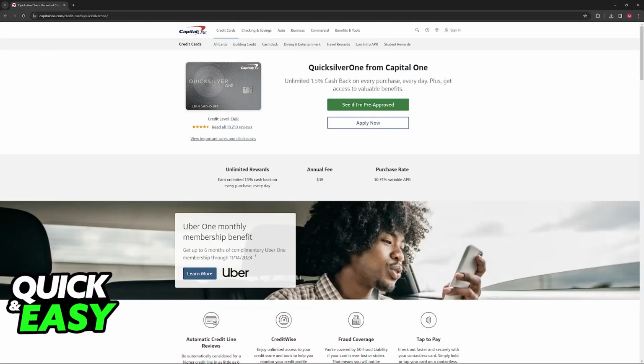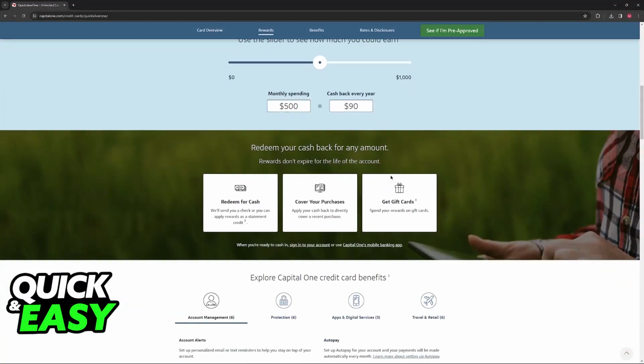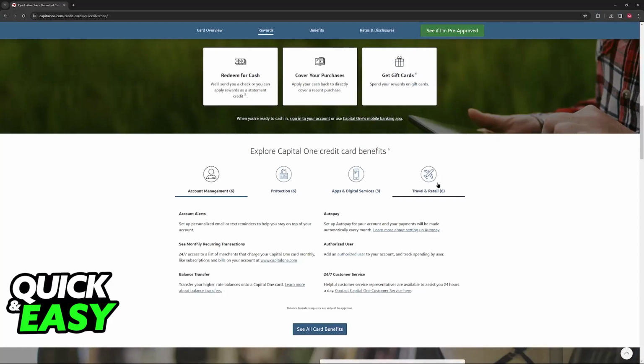To redeem your cash back, you will be able to redeem it for statement credits, getting a cashback check, redeeming it with gift cards, or paying for Amazon purchases. Finally, if your card is eligible, you will also have the option to do travel rewards, as you can see here.